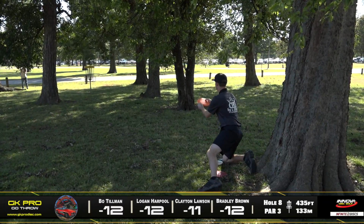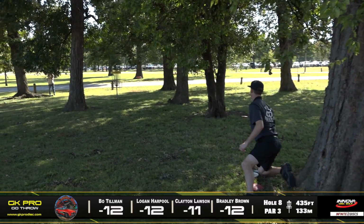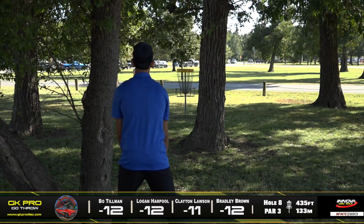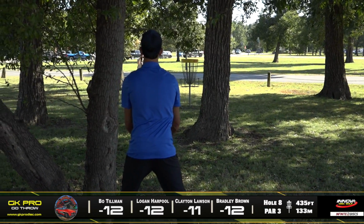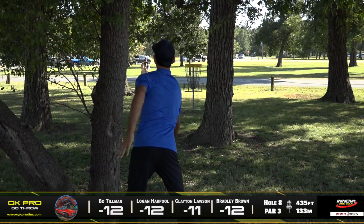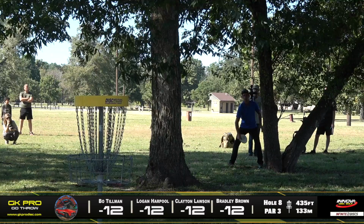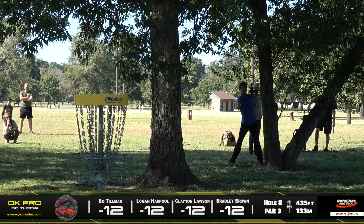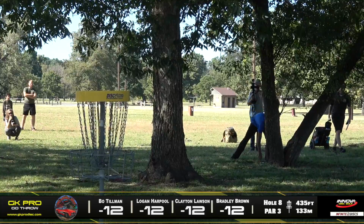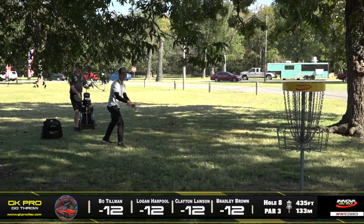Logan watching the Explorer cruise by. Turns around and smiles. He might have had to wait a little while for that one. That's a pretty busy road sometimes. Oh, nice conversion. That was a beauty. Run it back. People watching at home, that is a flawless putt. Not a bad one to mimic.